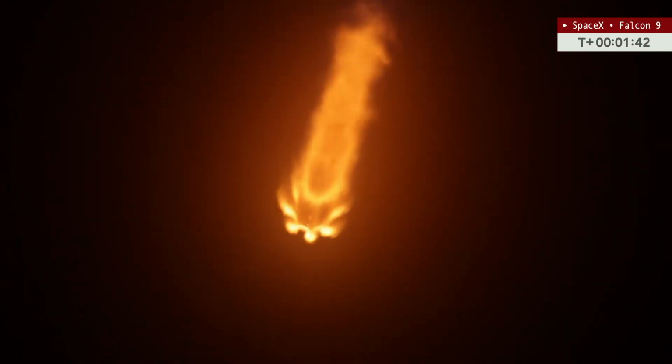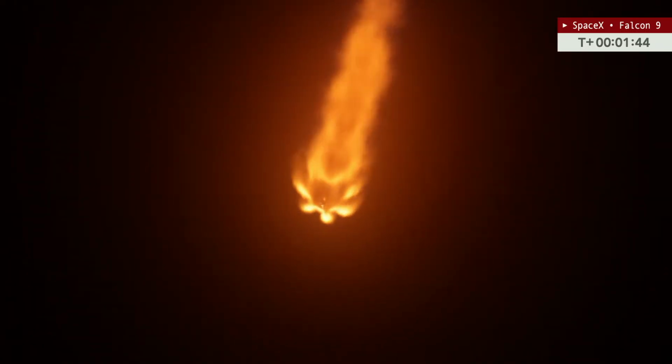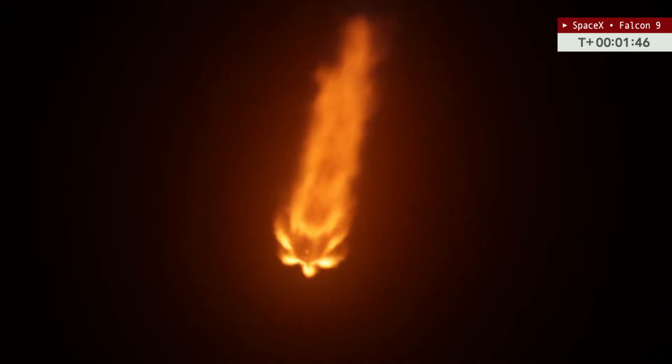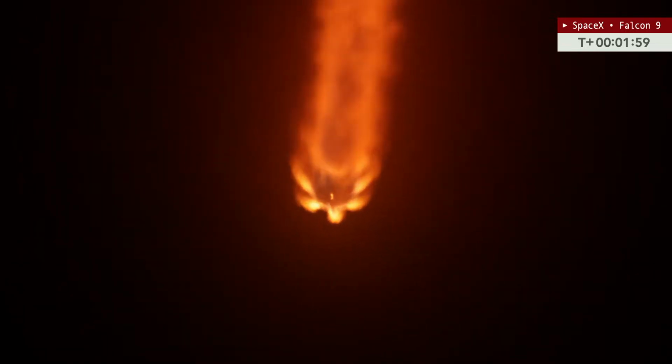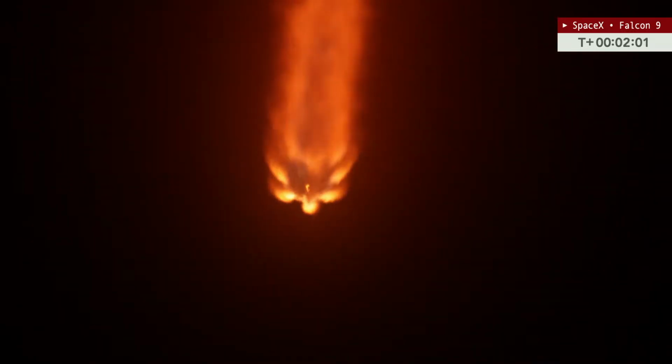As the vehicle is passing through max Q, we're now just about a minute away from a few different events coming up in rapid succession. MECO, or main engine cutoff, coming up at T plus 2 minutes and 45 seconds, followed by stage separation 3 seconds later, and then second stage engine start, or SES1, at T plus 2 minutes and 55 seconds. Now 2 minutes into flight.